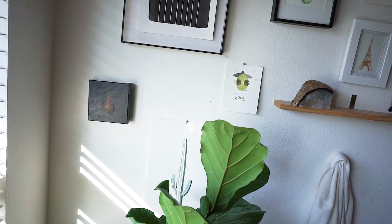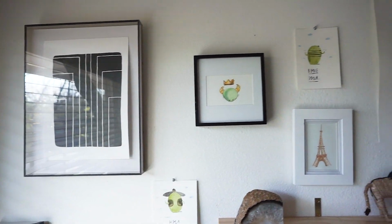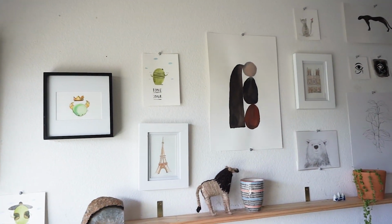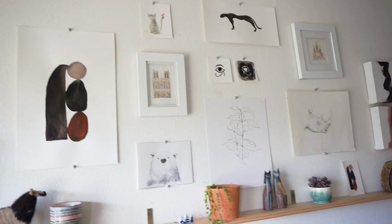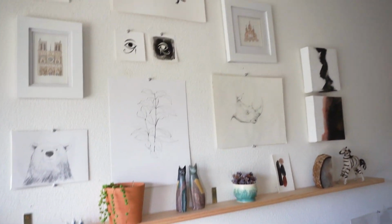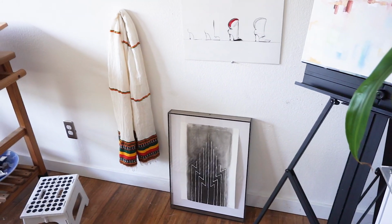And so I'm thinking that this wall is just going to progressively turn into this living dynamic gallery wall of all of the stuff that I have going on, and I can switch it out as needs be, but the vision is that this whole wall will be filled with stuff sooner than later.